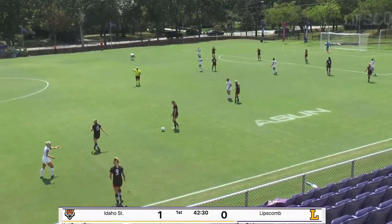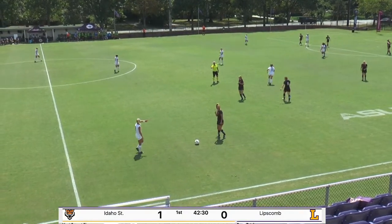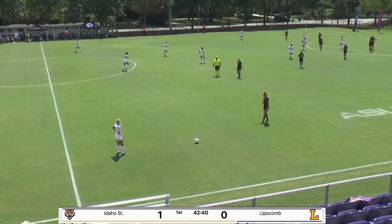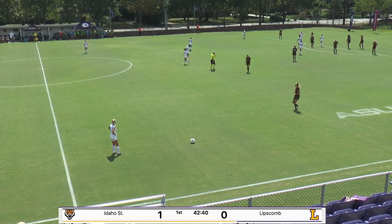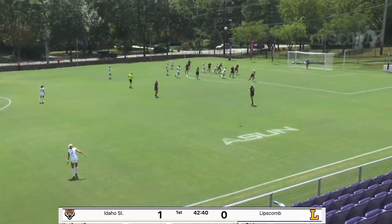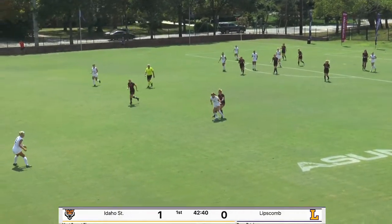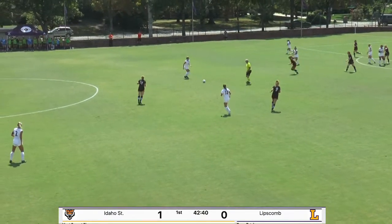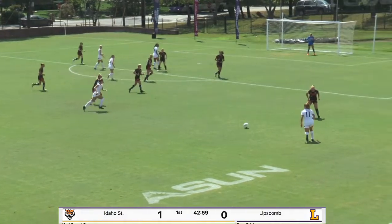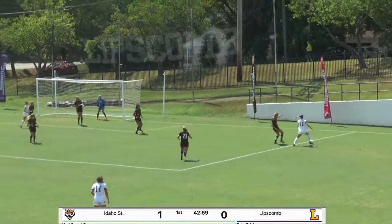And that'll be a handball as Kraft played it directly into Jordan Roth. And Kraft will have the free kick with a couple of minutes left before these two teams will enter the halftime break. Kraft, and that's probably not exactly where she wanted it to go, but Lipscomb fortuitously gets it back. Here's Steidel now in the middle, looking for a teammate. Adams plays it up for Steidel.